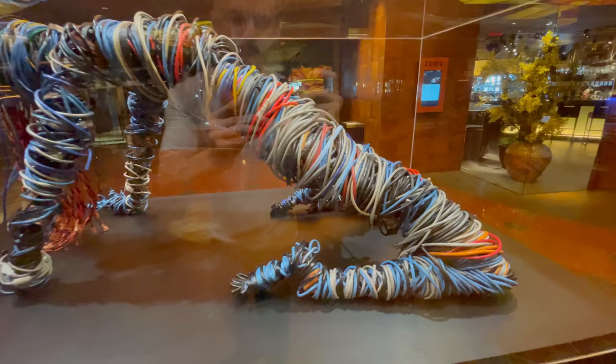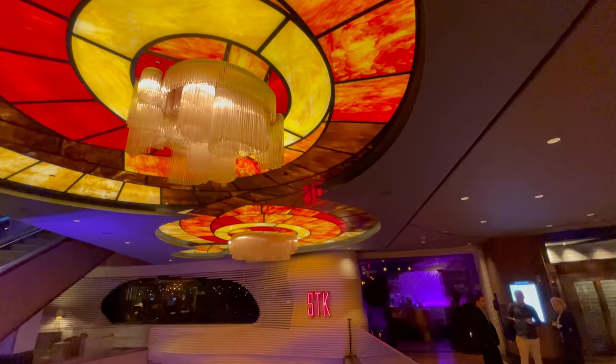So STK and I have a long history. I've spent a ton of time at that restaurant. It is the coolest restaurant here at Cosmopolitan, and I think it is the coolest steakhouse here in Vegas. I personally have spent so much time there, I'm kind of over it. I think the concept is a little played out, but I did go back and I'm glad I did.